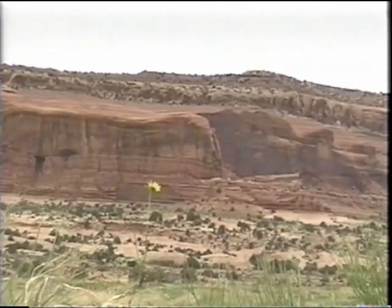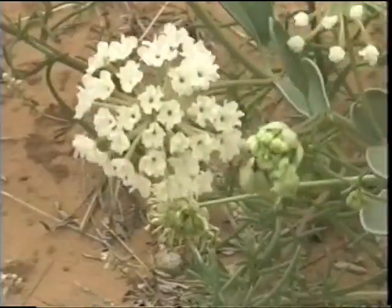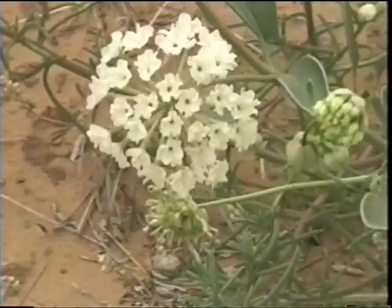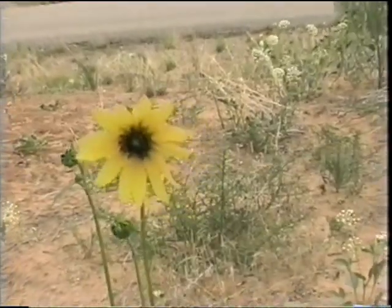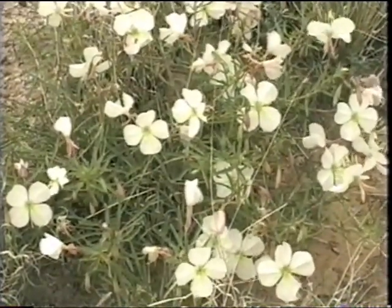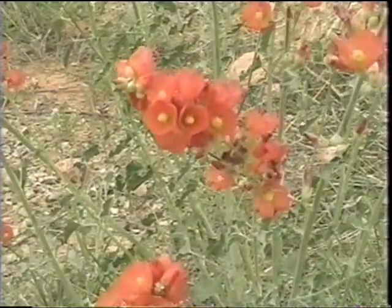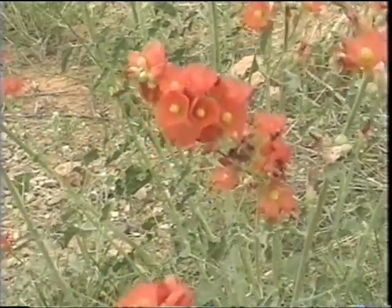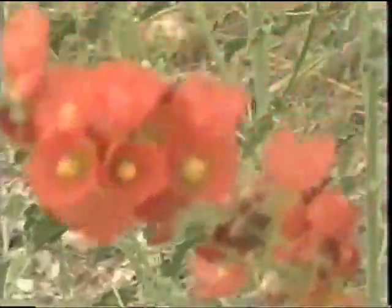The cliffs are sculptured almost like a prize winning sculpture has done this, but it's all from nature. The wildflowers are starting to bloom real well. The sunflowers that we see here are blooming really well. They were an important plant for the Native Americans. They used the seed from them. The globe mallow are blooming their heads off right in front of us on the floor.